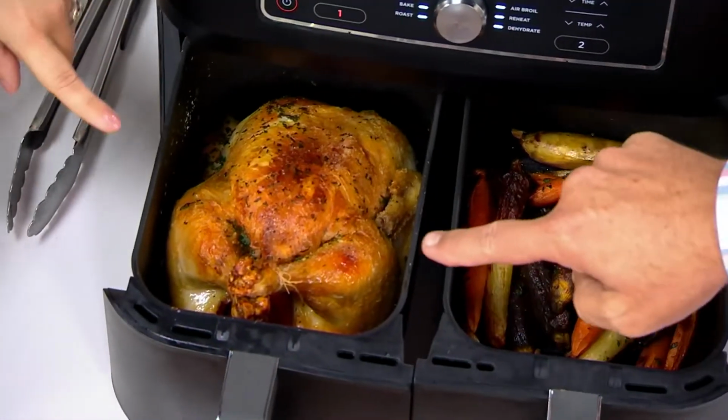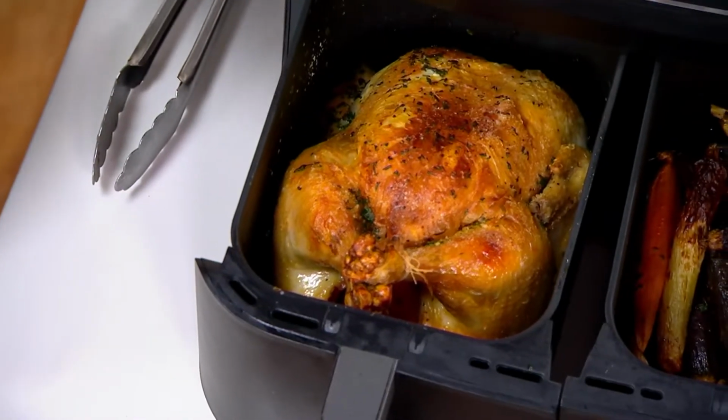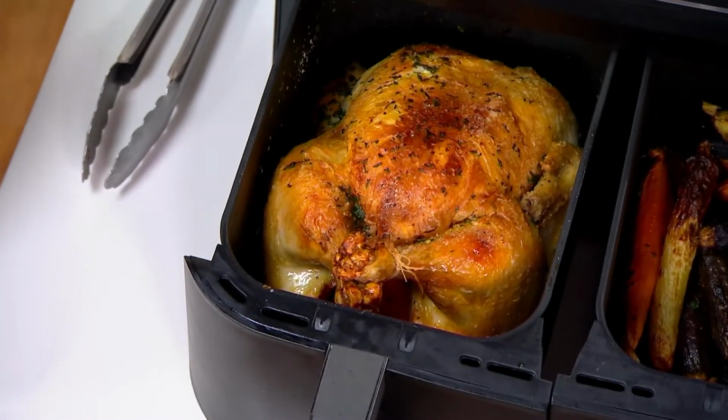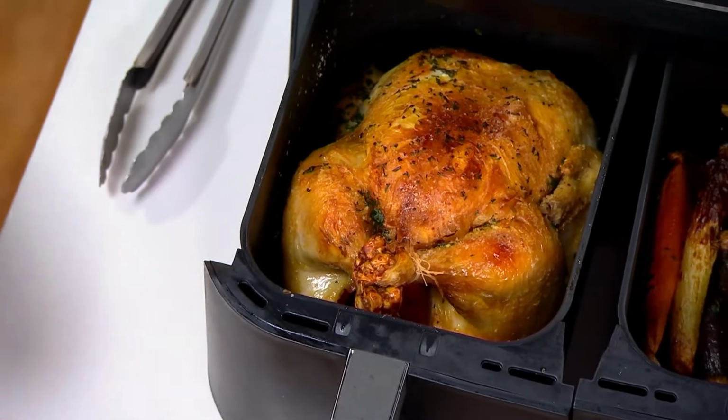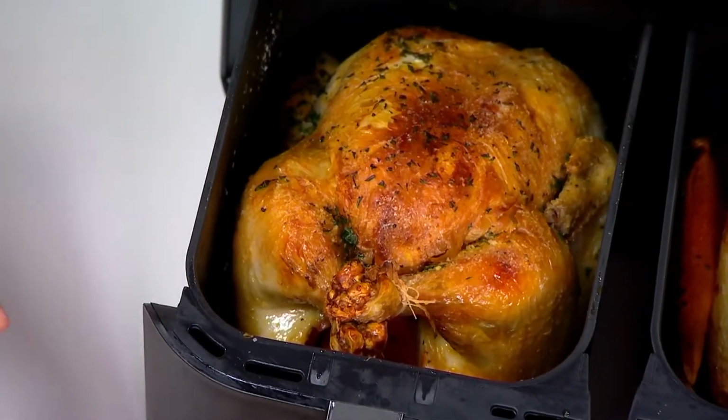Hey, look what you've got here. This is a 6-pound, this actually might be a little bigger than 6-pound whole roasted chicken, and my veggies. You know what they call that? An overachiever. I love it. It's an overachiever right there. But look at that, that's golden brown, crispy, and it's gonna be juicy on the inside.